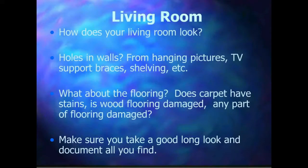How does your living room look? Are there holes in the walls? People hanging pictures? TV support braces? Shelving? Any kind of holes like that? What about the flooring? Does the carpet have stains? Do you have wood flooring damage? Any part of the floor damaged? Scratches? What have you? Make sure you take a good long look and document all you find.